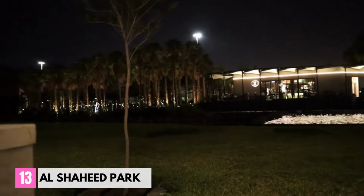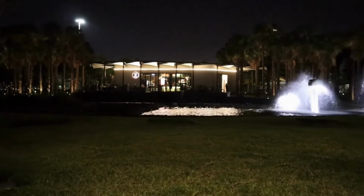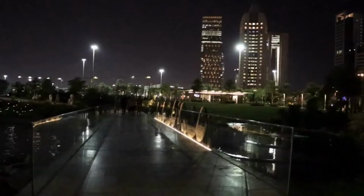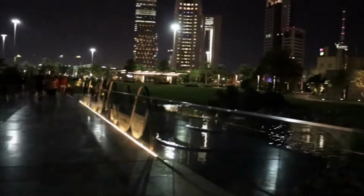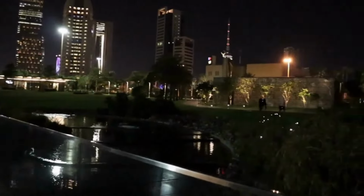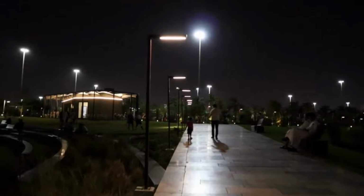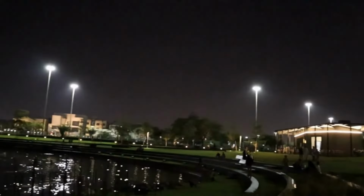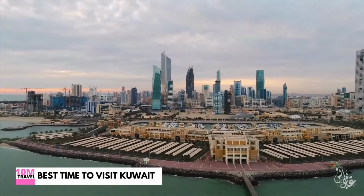Number 13. Al-SHAHEED Park. Situated on the outskirts of Kuwait City, Al-SHAHEED Park houses the impressive Martyrs Monument, an exquisite 7-meter-tall glass sculpture that pays tribute to Kuwait's fallen heroes. The park boasts numerous man-made lakes and sculptures of varying dimensions and styles, crafted by the youth of Kuwait. Additionally, the park is home to a museum that showcases Kuwaiti artifacts and cultural relics from different eras.